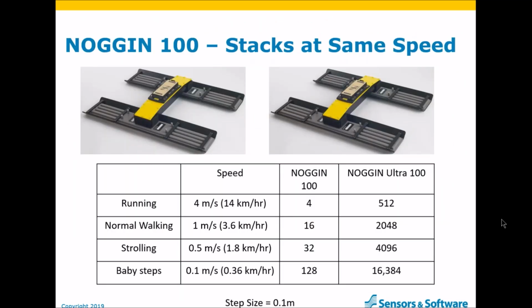So extremely high stacking does require the user to slow down. But to give you an idea of data collection speed, here's a table comparing the number of stacks collected by the NOGGIN 100 versus the NOGGIN Ultra 100 at various speeds. Fast running, or probably more likely towing at 14 kilometers an hour, provides 4 stacks from a NOGGIN 100 and 512 stacks from the NOGGIN Ultra 100. Walking at 3.6 kilometers an hour or just over 2 miles an hour provides 16 stacks from the NOGGIN 100 and 2,048 stacks with the NOGGIN Ultra 100. A slow walk increases the number of stacks from 32 to 4,096. Baby steps increases the number of stacks from 128 to 16,000.